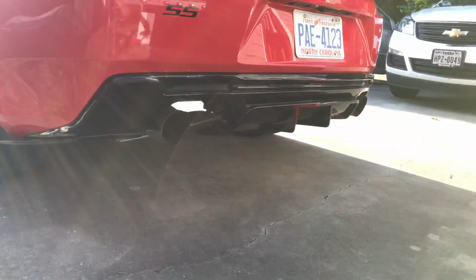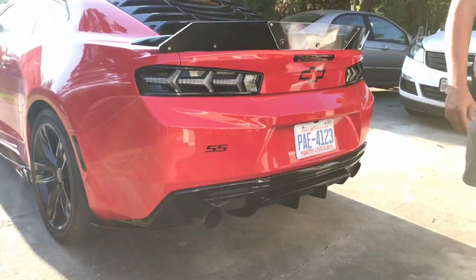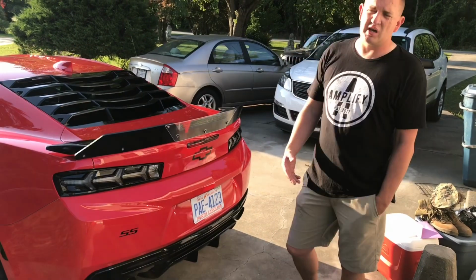Once I get the exhaust completely worked out and get the tips that I like, then we'll go ahead and put that quad exhaust on there as well. But right now it's kind of holding down with that dual exhaust. And then everything from the outside of the car is pretty much wrapped up. The only other unique stuff's on the inside, which we already talked about.